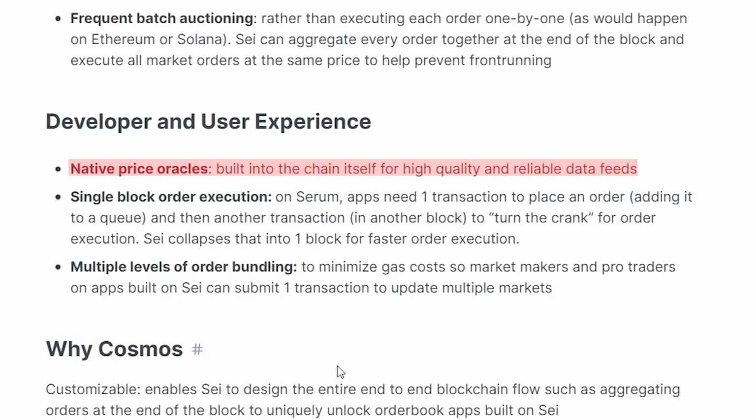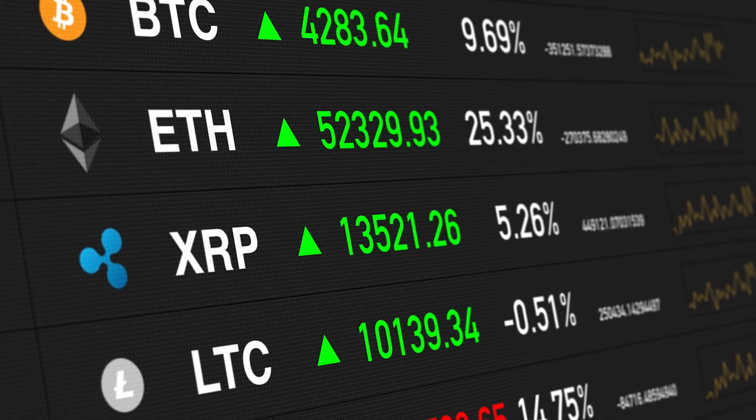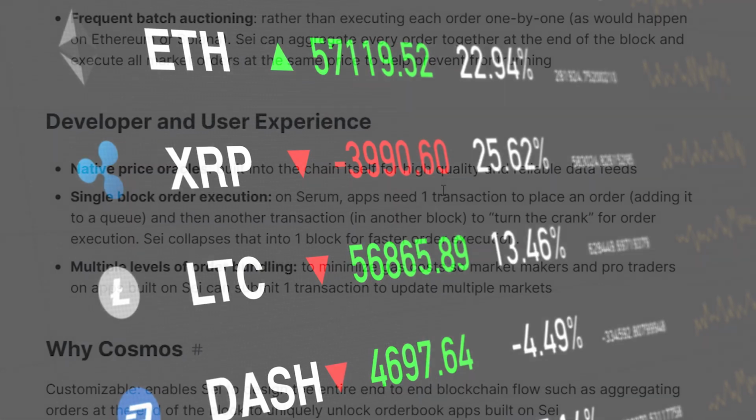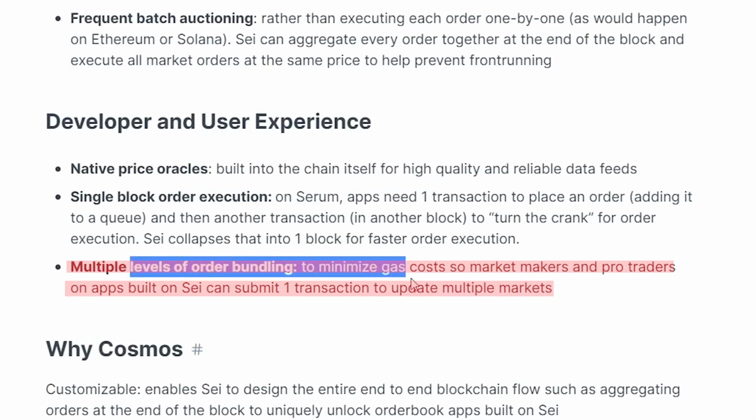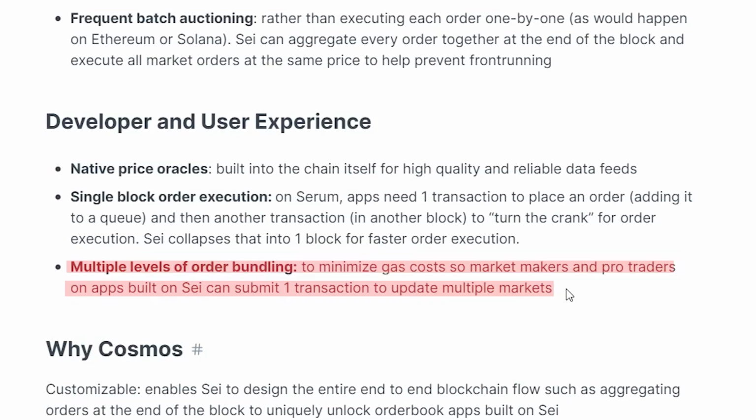You can go right to the Sei chain and it will give you high quality and reliable data feeds. On top of that, they also have something called multiple levels of order bundling, where you can minimize your own gas costs by essentially fitting tons of different transactions and updates that you want to send around to your orders into one single transaction instead of sending multiple different transactions.